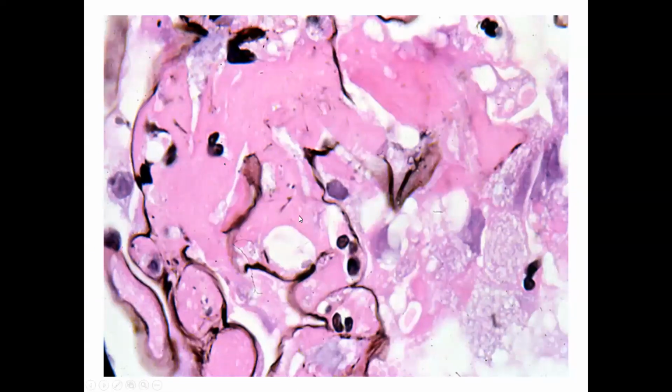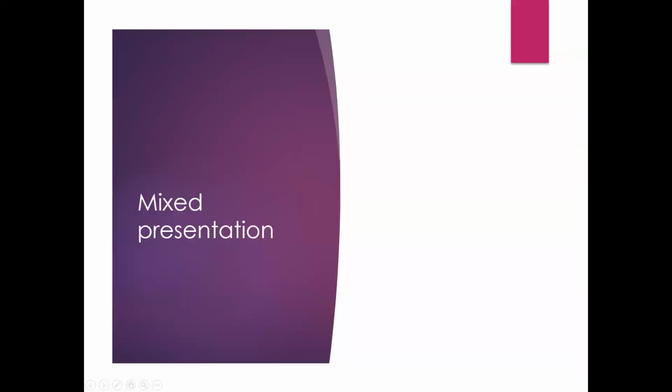Here's a higher power image of the same thing, where now we're seeing the fibrin leak out, irritating the podocytes and causing proliferation, and that is the basis of a crescent. Here we have a mixed presentation.